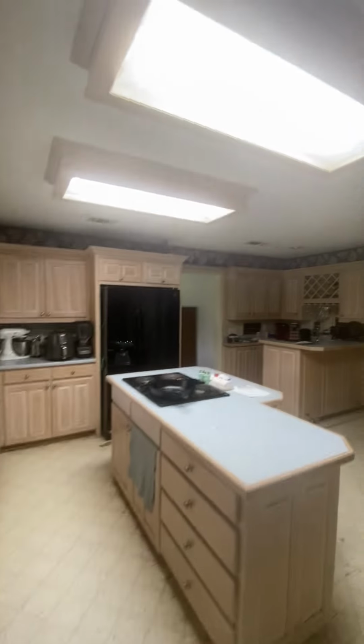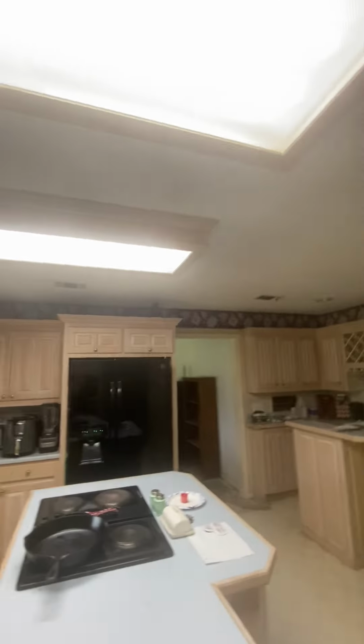There's dogs in the backyard, so I'm not gonna go. Don't think I want to go in the backyard. This looks like that was broken. You can see that change. We'll walk around the back here in a little bit.